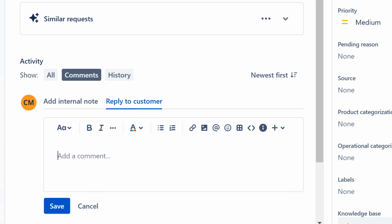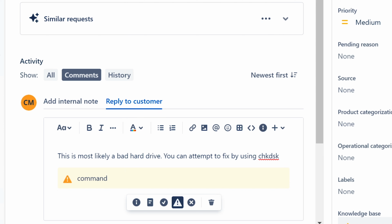But in this case, I'm going to reply to Jeremy and say this is most likely a bad hard drive. Because Jeremy sounds to me like somebody who works on their own computer. Again, in a help desk environment, this is the work that you would do yourself, but here we are improvising because these tickets are coming from my viewers. It's just his personal computer, most likely. You can attempt to fix by using the chkdsk /F command.